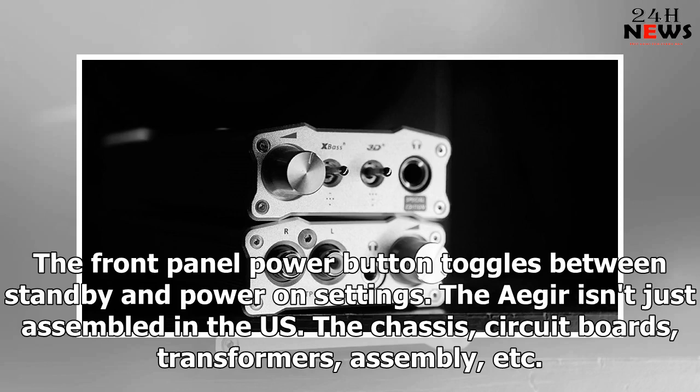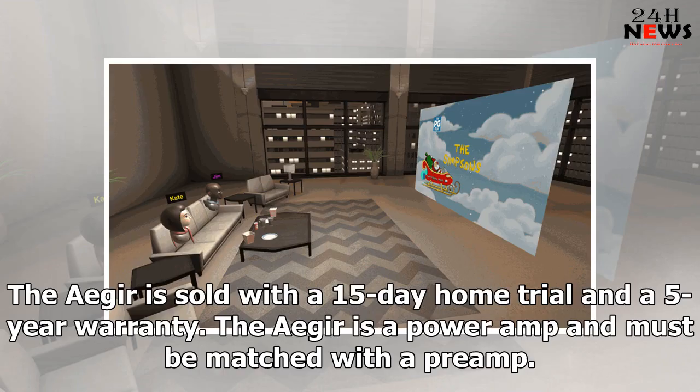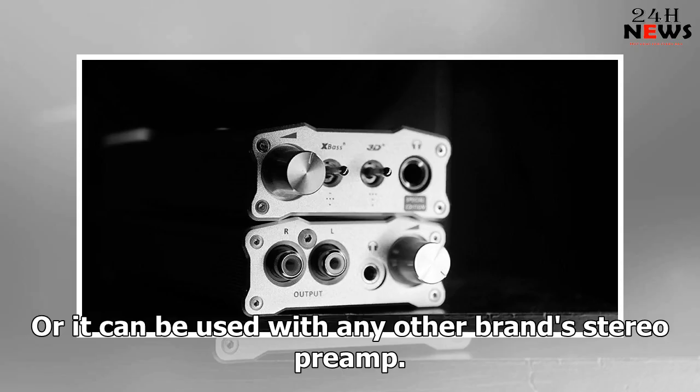The Aegir isn't just assembled in the US. The chassis, circuit boards, transformers, assembly, etc. are sourced from US suppliers. The Aegir is sold with a 15-day home trial and a 5-year warranty. The Aegir is a power amp and must be matched with a preamp. Schiit's Jotunheim, Saga or Freya preamps will be fine partners for use with the Aegir. Or it can be used with any other brand's stereo preamp.